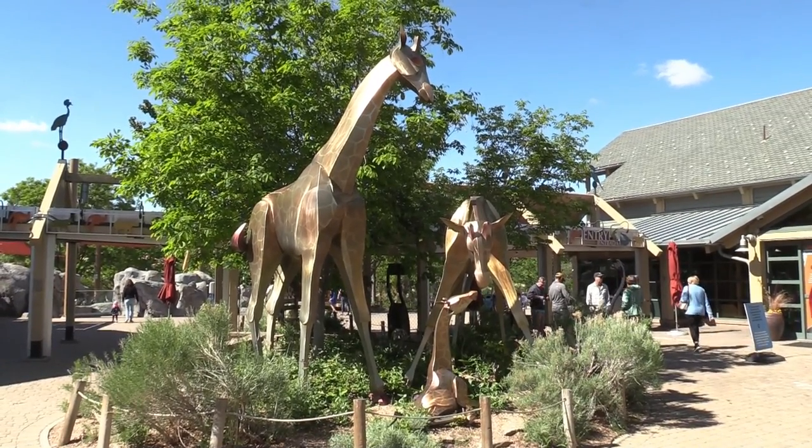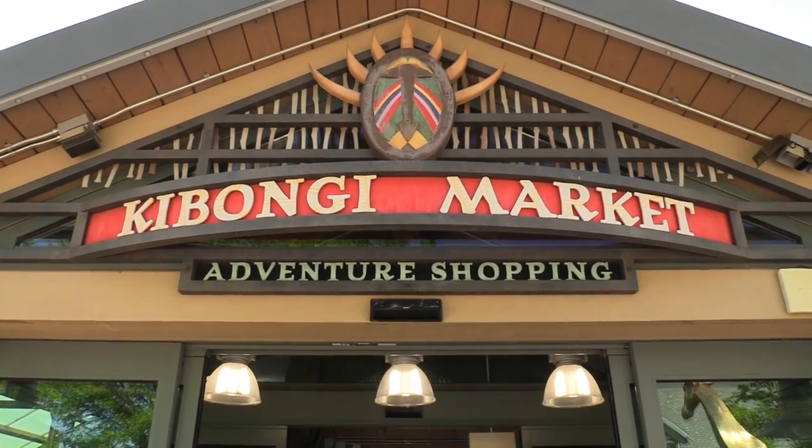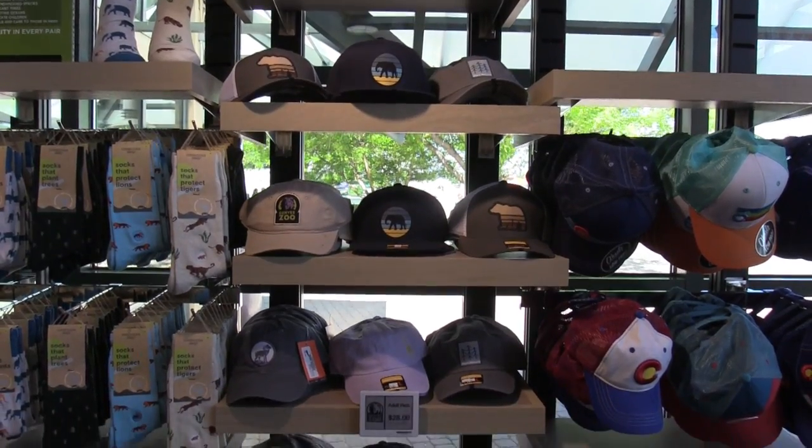This is nice. All right, first things first, going to go in here and get a hat. Now, I see multiple different types of hats, colors. All right, so they've got multiple different types of hats.